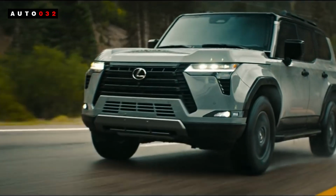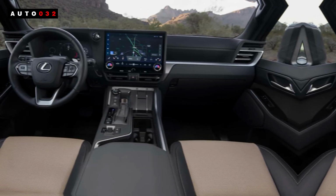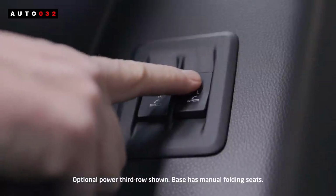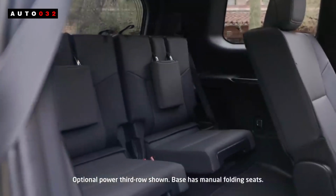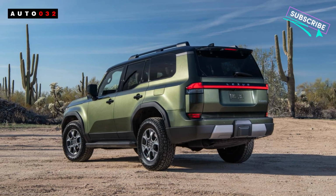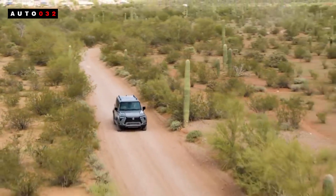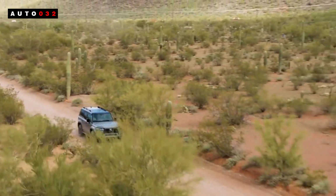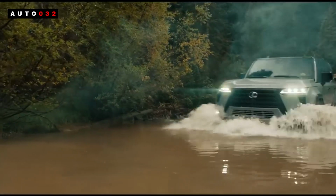I suspect those adventurous enough to take their brand new SUVs off-road will discover an optimal equilibrium between technological support and mechanical enjoyment. While the driver remains the primary force behind the wheel, the Lexus is poised to extend a helpful hand when the need arises.